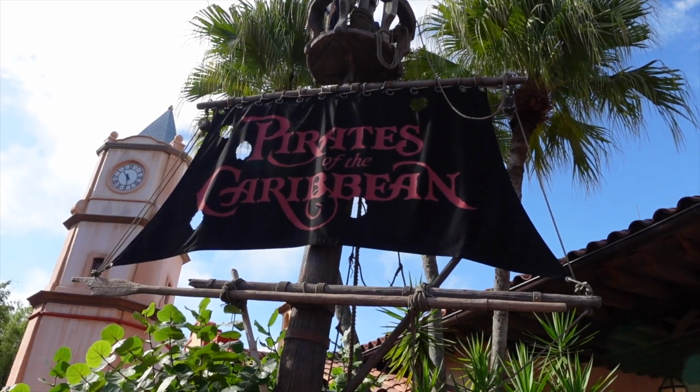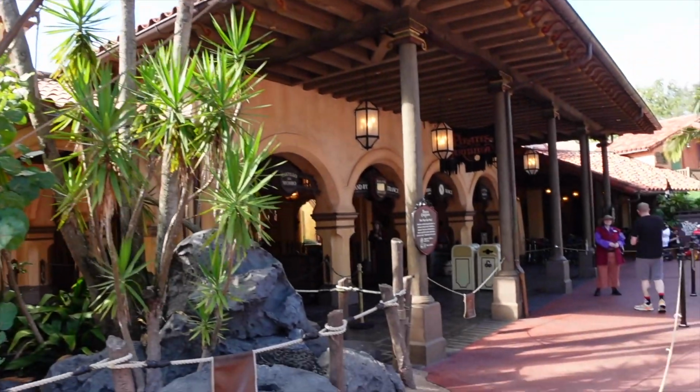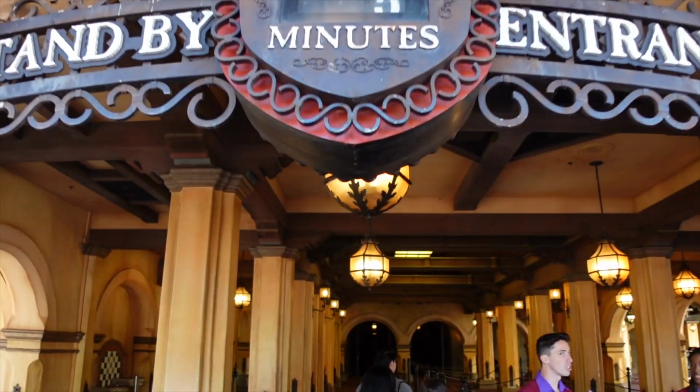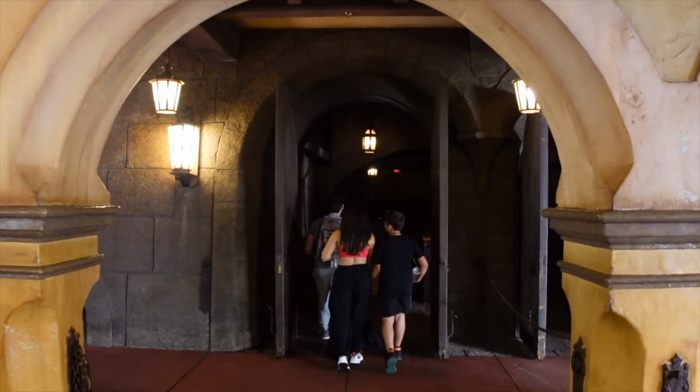Alright, so we're at the Pirates of the Caribbean. Speaking of low wait times, 5 minute wait right now. Basically, it's just a walk on.